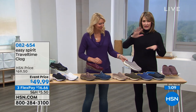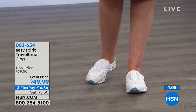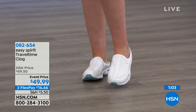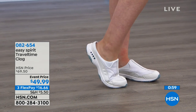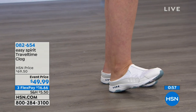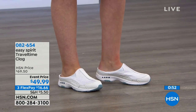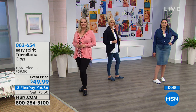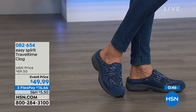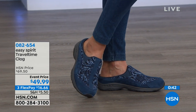No matter what, if you want classics, if you want the fashion colors, if you want a beautiful print, we have your size. That's the great part about this: we go all the way up to size 12 in these. We have half sizes, medium and wide widths. We even have some available in the fashion colors in extra wide and narrow, which I don't ever recall offering before. So that's pretty special.